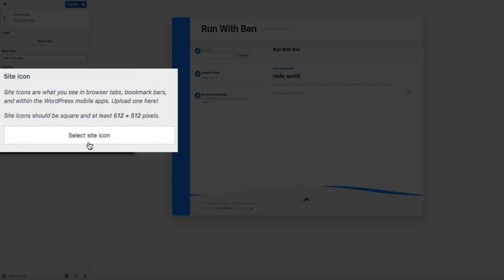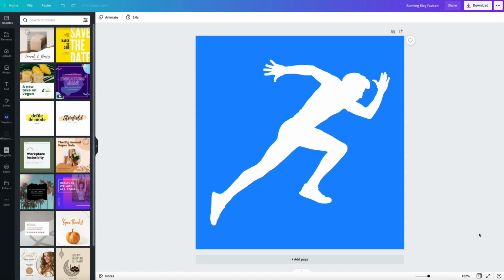Now, I created my site icon using canva.com. This is a free graphic design website that I'll link to in the show notes, but I use it for all my blog images and design needs. And please note that when you create your site icon, make sure it's 512 by 512 pixels.